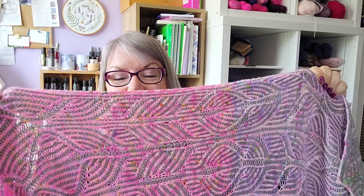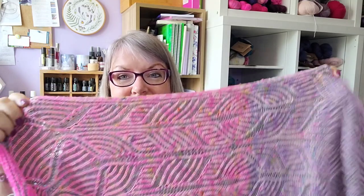I specialise in lace knitting, brioche and stranded colour work, and I have a selection of online courses. My brand new course is my Successful Brioche course, which takes you right through from one and two colour brioche ribs through to fancy patterns like this. In my Successful Lace Knitting course, you will go right through from complete lace beginner to intermediate lace knitting techniques.